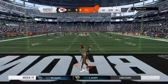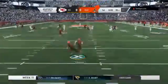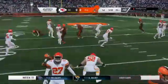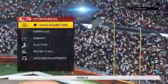On EA Sports. That's fielded in the end zone. And he'll take it up past the 25 to the 26-yard line.